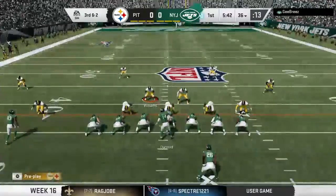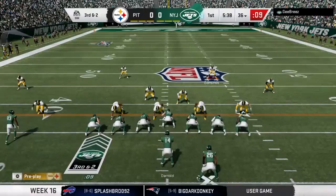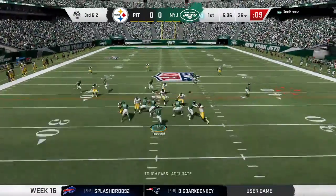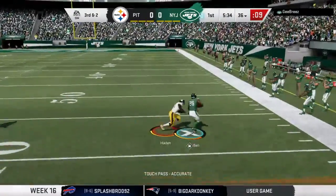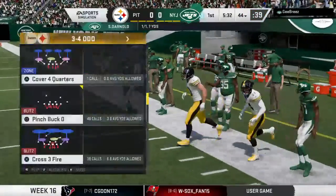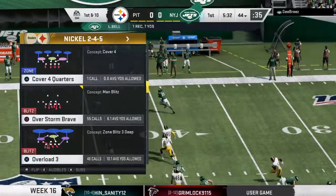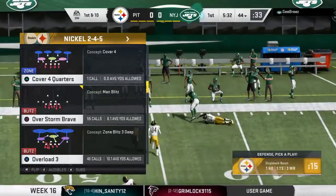An early test, 2 plays in. This is 3rd and 2. Out of the shotgun, here's Darnold. Caught here by Bell. He can't get him down. And he'll be out of bounds up near the 45 at the 44. He gets 7 out of it, and he also gets a first.